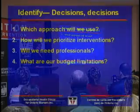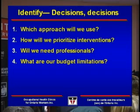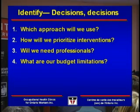I'll talk about approaches in a moment when we get a little further down the line, but ergonomics can be done in a retroactive way, where you're looking at injuries that have already happened and trying to retrofit equipment, or it can be done in a proactive way, where you're looking at things ahead of time and predicting the injuries that could occur. So you need to decide which way you're going to go, and I'll explain how you decide. You'll need to look at how you prioritize interventions.